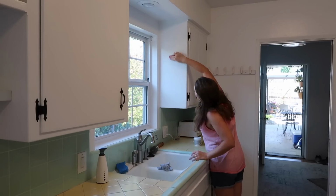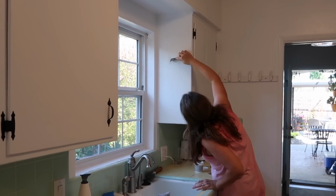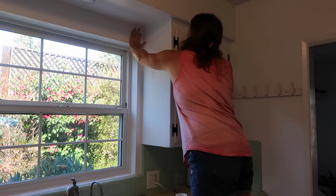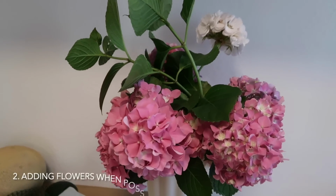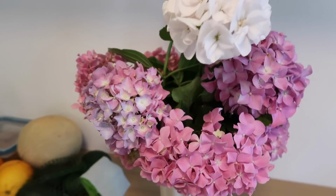Whenever you live in an older home, or if you just live in a home for a while, there's going to come a time when you want to refresh your space, and I find these tiny little updates and fixes, even though they seem like nothing at the moment, really help me to feel happier in my space. My mom brought these beautiful flowers over from her yard so I could enjoy them in my kitchen.